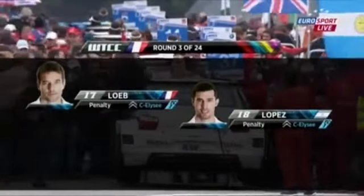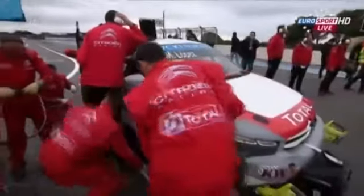Well, Pechito, Jose Maria Lopez, very upbeat yesterday in qualifying. Despite the fact that he is now on the tail of the grid, he is ready to rock.